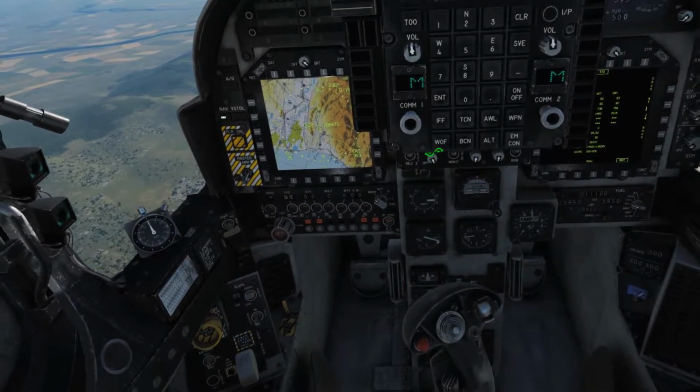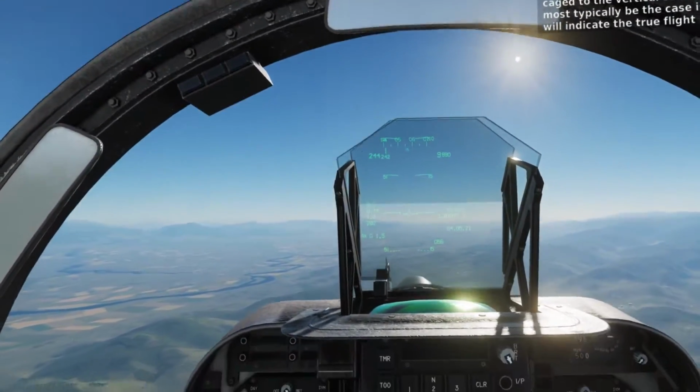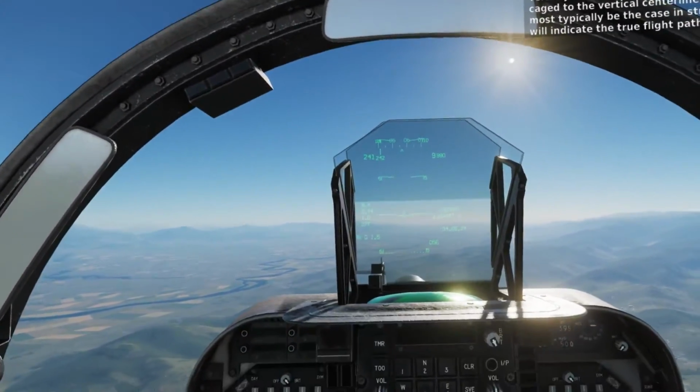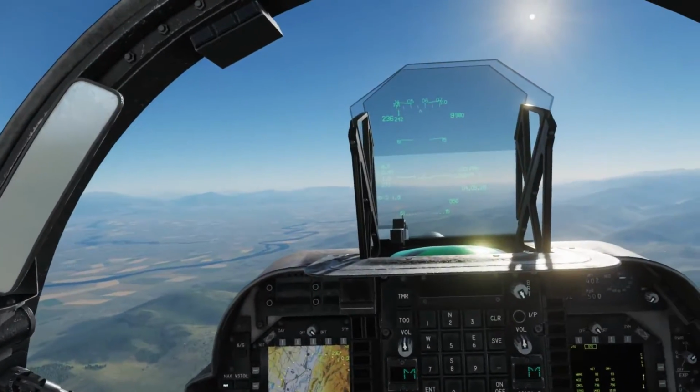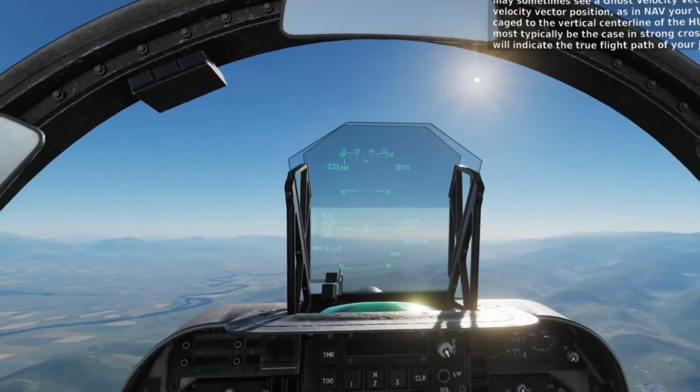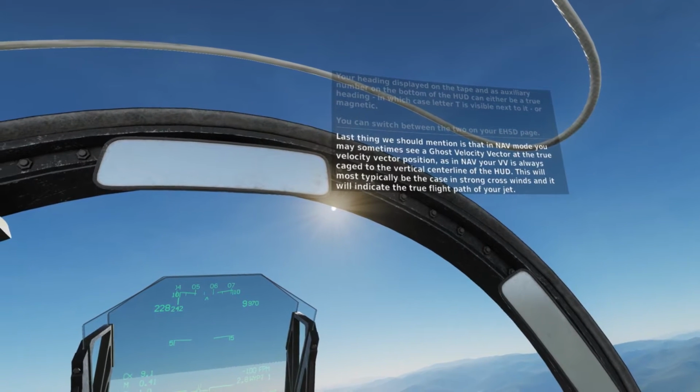Last thing we should mention is that in nav mode you may sometimes see a ghost velocity vector at the true velocity vector position. As in nav, your vertical velocity, or VV, is always gauged to the vertical center line of the HUD. This will most typically be the case in strong crosswinds, and it will indicate the true flight path of your jet.